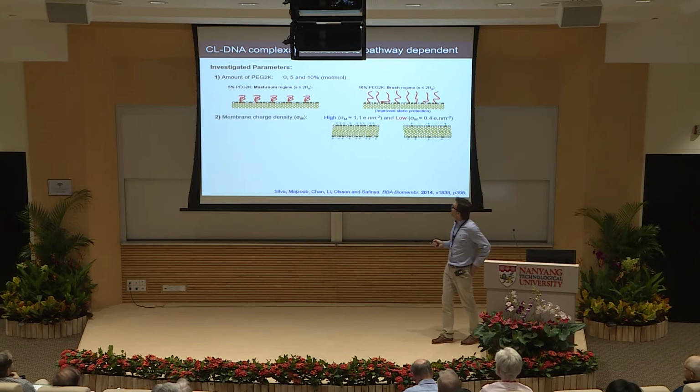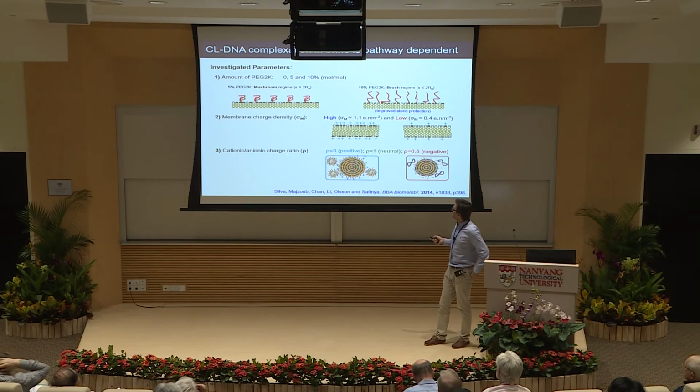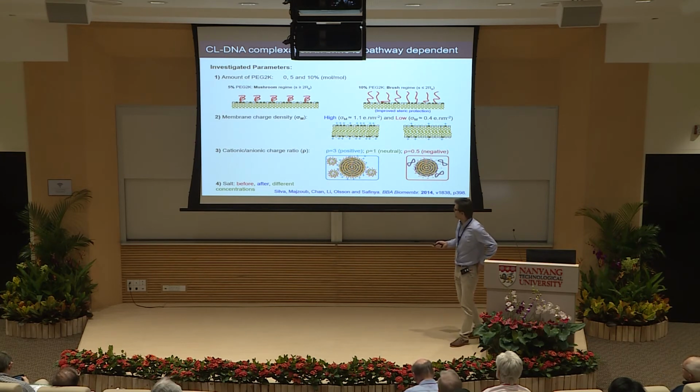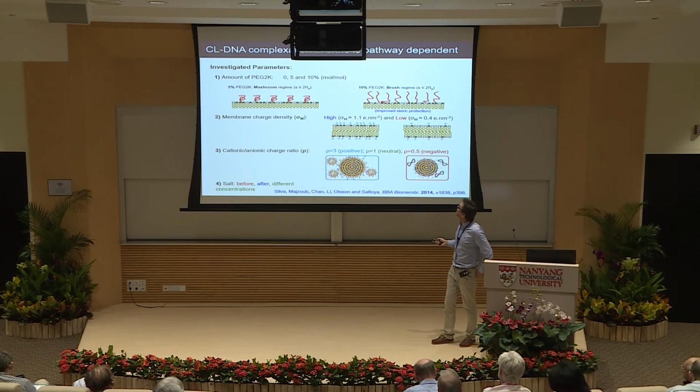We also check the influence of the membrane charge density. We test high membrane charge density and low membrane charge density, and also the cationic to anionic charge ratio. And of course, we also test the influence of different salt concentrations, added before or after the complexation. All of the materials used are either DOTAP, DOPC, or the normal PEG lipid, so no special lipids besides those.